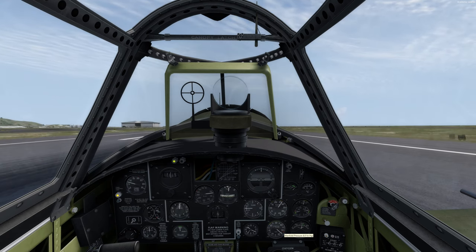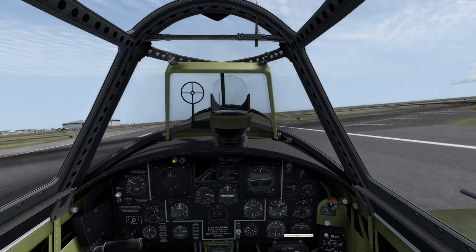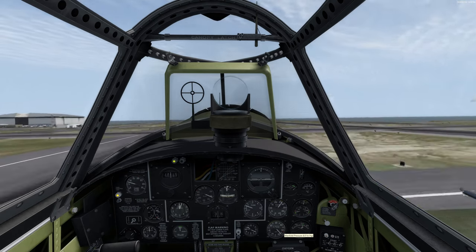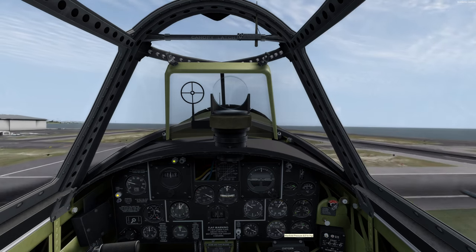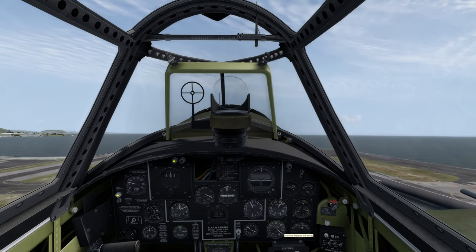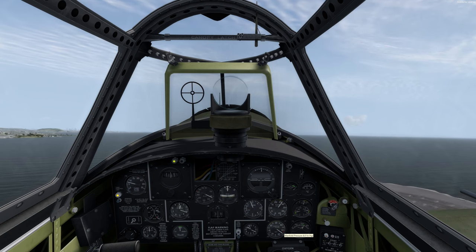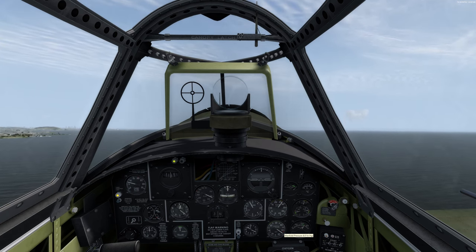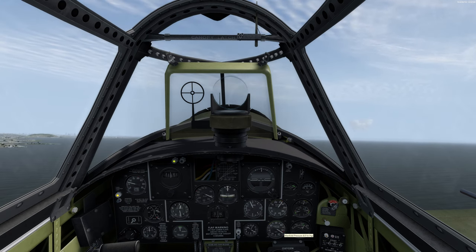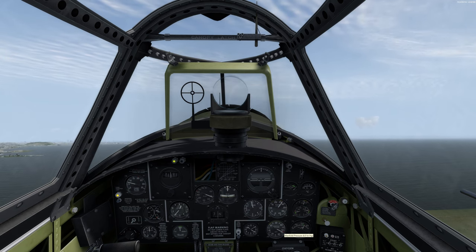Okay, gentle back pressure. And up we go. Now let's see if my gear lever works. My rudder seems to be trimmed excessively to the right, so I'm just going to do some rudder trim here. Okay. Maintain about 160, that's fine. Climbing at 1,500 feet per minute.